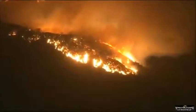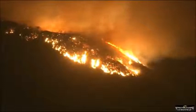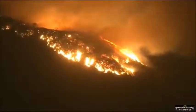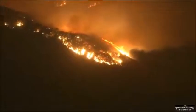10% containment, which actually is not really a bad number as far as containment goes, but because it's nighttime, because there's a lot of smoke out here, and because there are so many people in this area, it really is creating quite a buzz. Basically, the glow is probably being seen by Burbank, Sun Valley, Sunland, and the La Cañada Flintridge area. All those cities or towns are going to be able to see this fire probably pretty clearly.